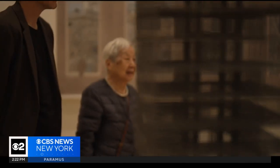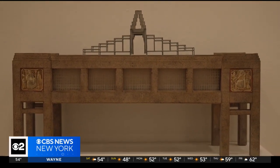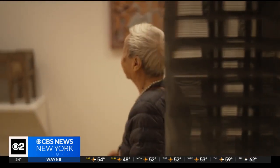We are going to continue to pursue that to the extent that they want us to pursue it, for them and for the community. It's an important example of public art and its significance within the community, and you can really see how the community came together to kind of stand up for the artists and advocate for their say.